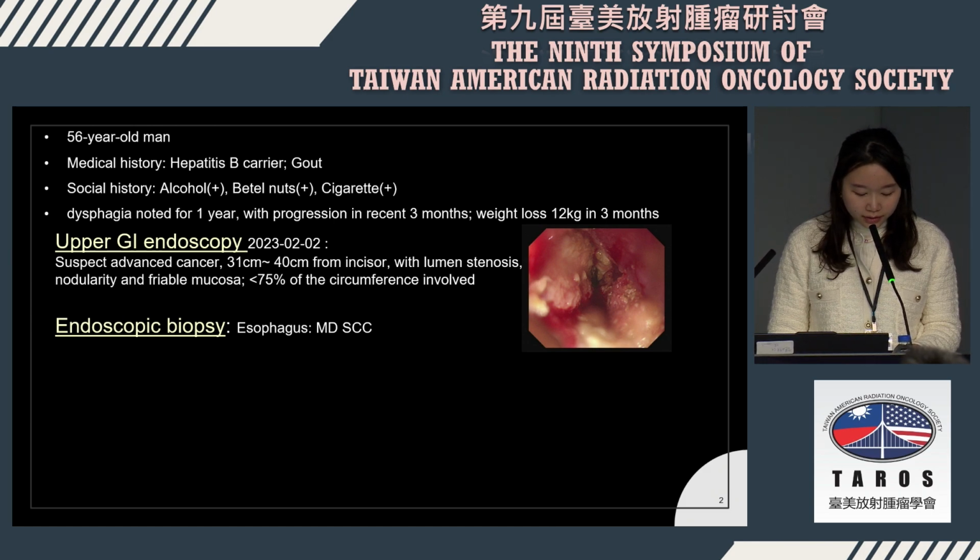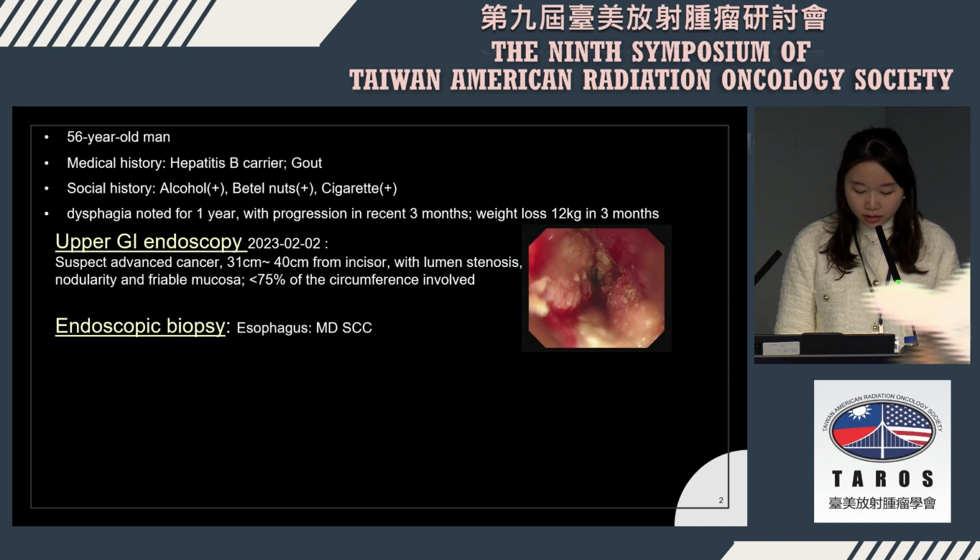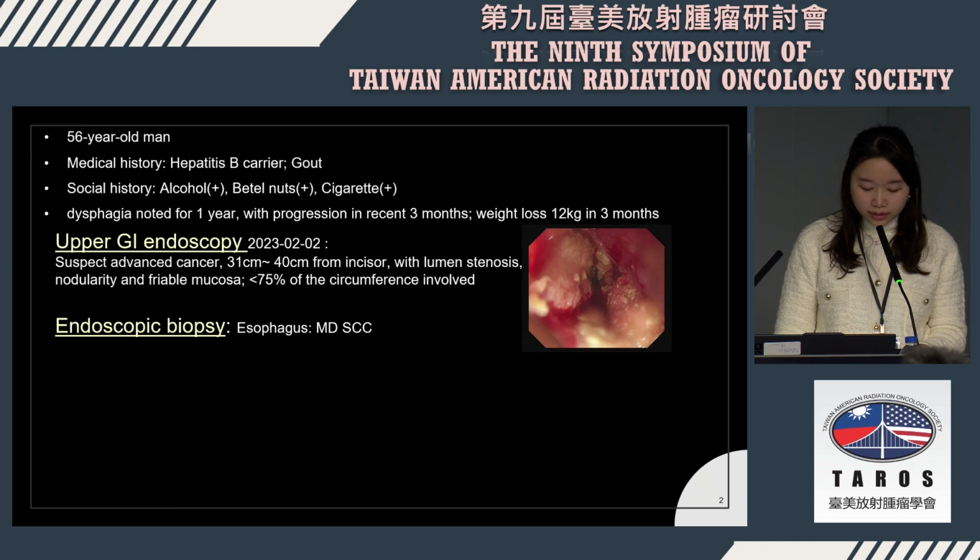He initially visited the gastroenterology outpatient department, where an upper gastrointestinal endoscopy was performed, revealing a lesion highly suspicious for advanced esophageal cancer, located at 31 to 40 centimeters from the incisors, and the pathology confirmed moderately differentiated squamous cell carcinoma.